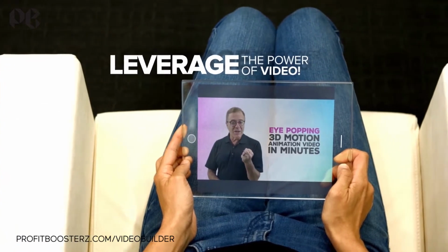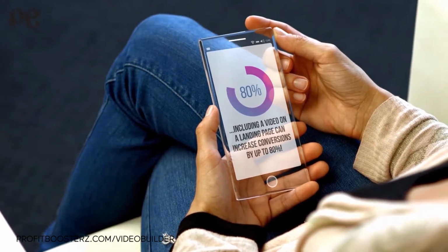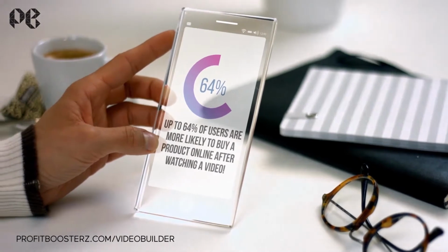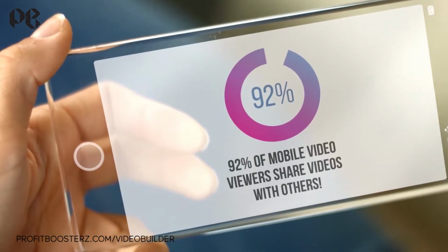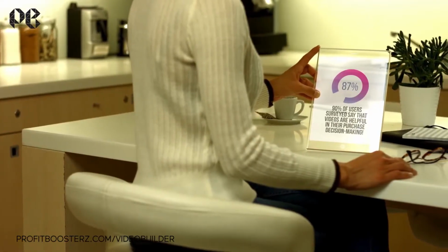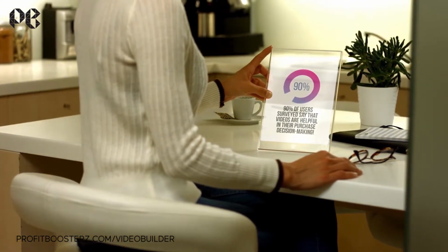Look, according to HubSpot, including a video on a landing page can increase conversions by up to 80%. Up to 64% of users are more likely to buy a product online after watching a video. A staggering 92% of mobile video viewers share videos with others. And 90% of users surveyed say that videos are helpful in their purchase decision making.